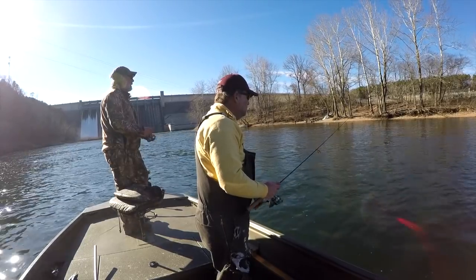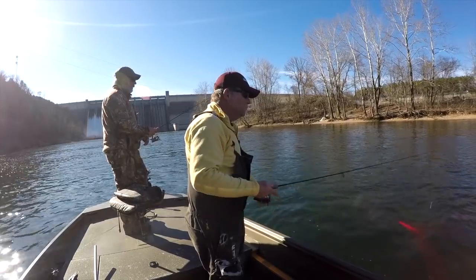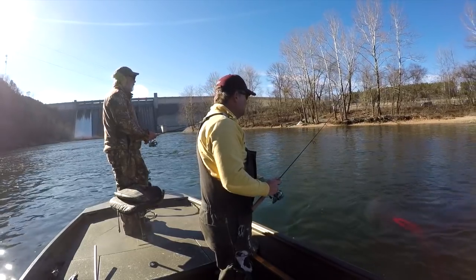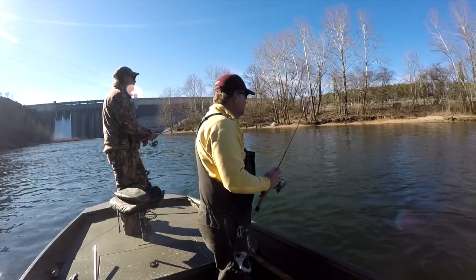Have not seen any shad floating. The fish up here seem to have a little bit bigger bellies than the ones downstream. So that might be getting a shad still coming across through the gates every now and then.